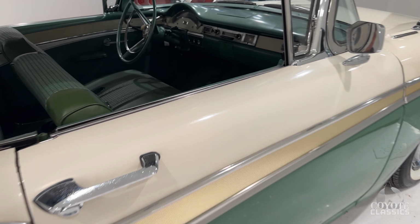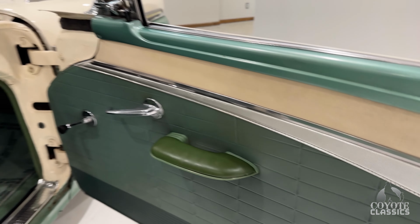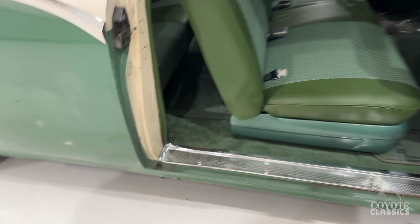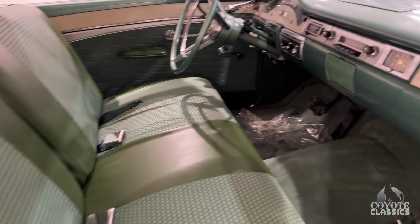The doors are awesome. Pinch welds are nice. Original paint here in the jambs. It's hard to say how much has been painted, if it all was painted. If any of it was painted, I don't know. Yeah, I really don't know. But it's in great shape.